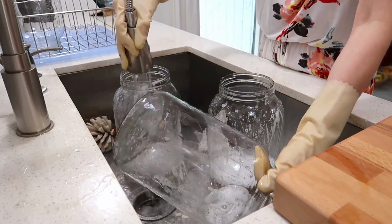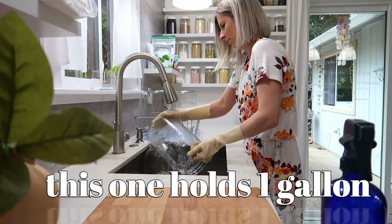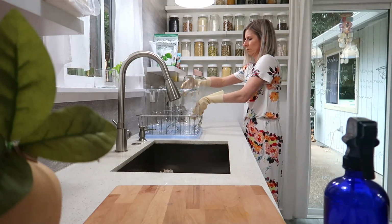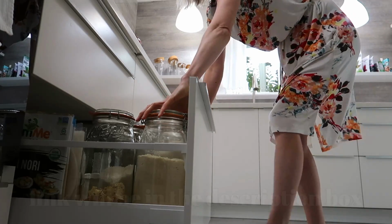So I found these giant ones, and they're for kombucha making, so that's why you saw that cloth that it came with and some rubber bands, because originally I found it as a kombucha making jar, but for me it's going to be something I use for storage.